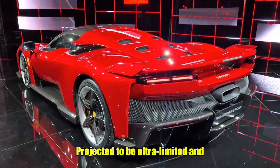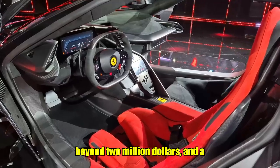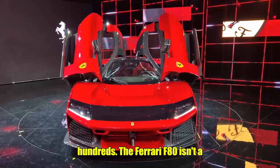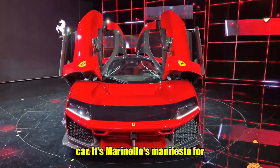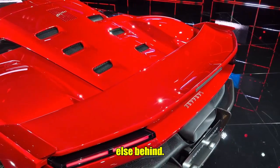Projected to be ultra-limited and ultra-expensive, expect prices well beyond $2 million, and a production run counted in dozens, not hundreds. The Ferrari F80 isn't a car. It's Maranello's manifesto for the future, and it will leave everything else behind.